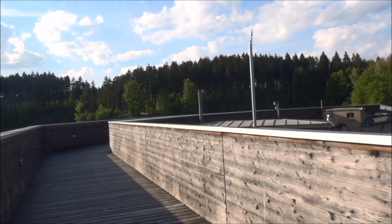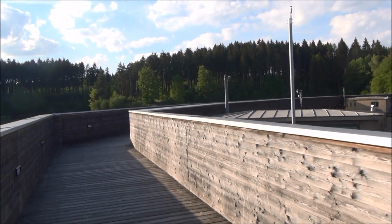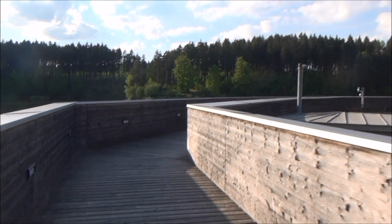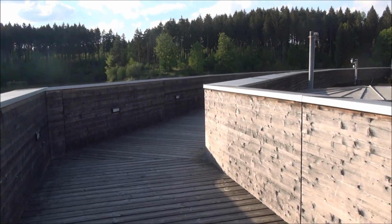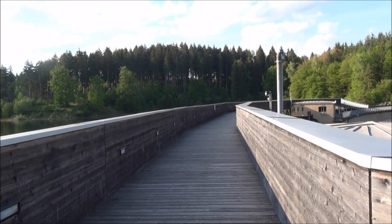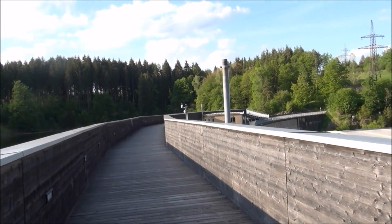And this is the sort of thing you can do if you have a van and you get off the motorway. Take the small roads. You find little gems like this, places you possibly have never heard of before.